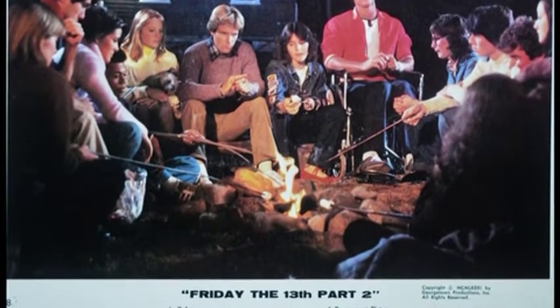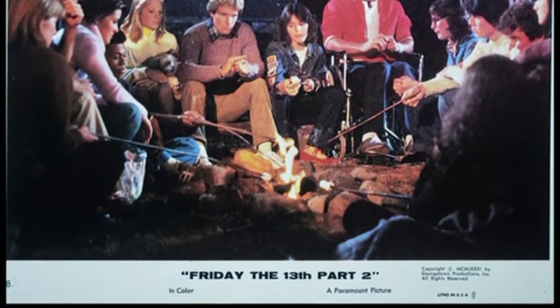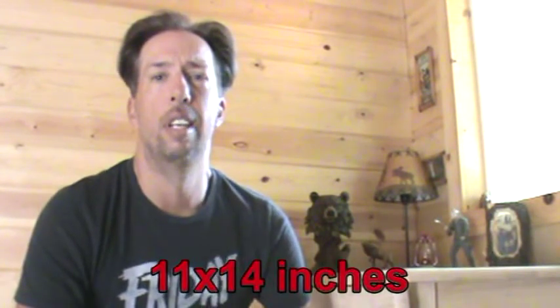You may have seen my Friday the 13th Part 2 black and white 8x10 photos that I showcased, and they have an alternate photo from basically the same angle, but it's a different shot of the same setup, which fortunately is actually the correct image and not a mirrored image like unfortunately this one is. I don't think it's a complete set, I might be missing one, but I do own these lobby cards in the larger size, I can't remember the dimensions, I'll put it on the screen here. The larger versions of the Friday the 13th Part 2 lobby cards. As I said, it might be missing one.